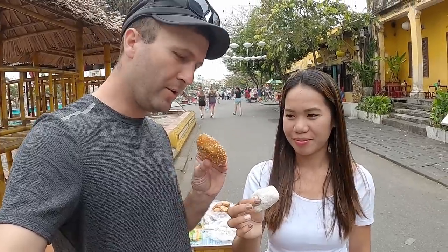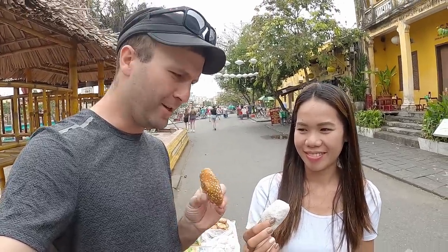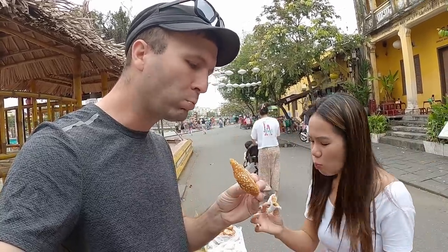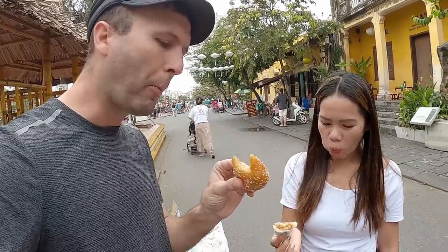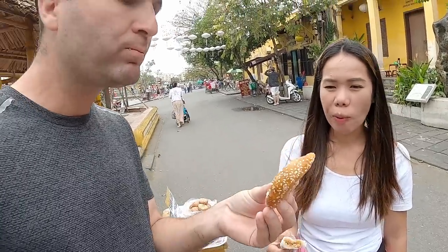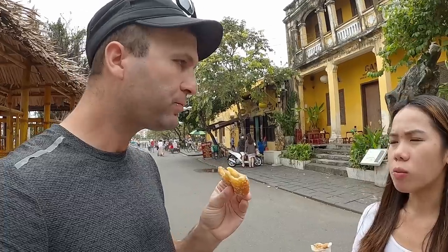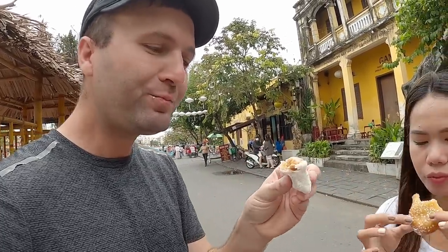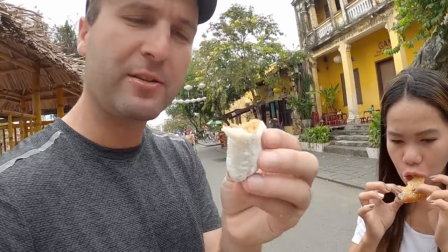All right, so here's like the mango cake. I guess they're both, they look different though. I'm not sure which one the mango cake is. It's good. It's like rice cake. This one too. It's similar to the one we tried in Hanoi. But very tasty. This one does look like rice.